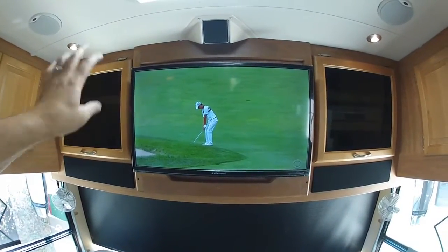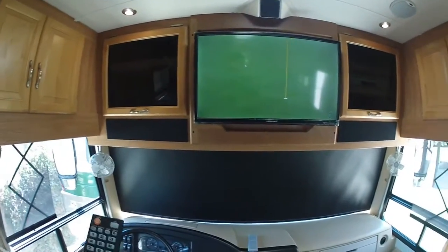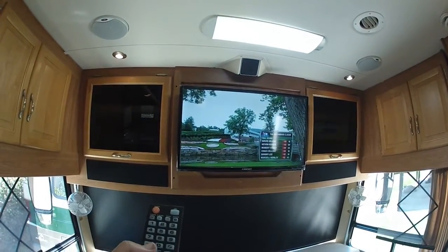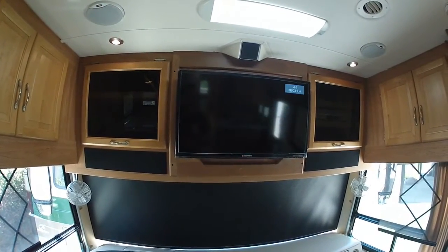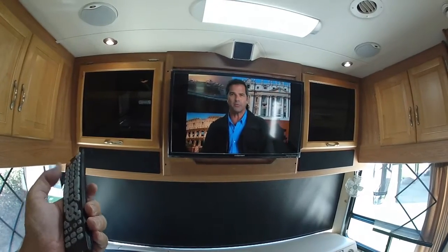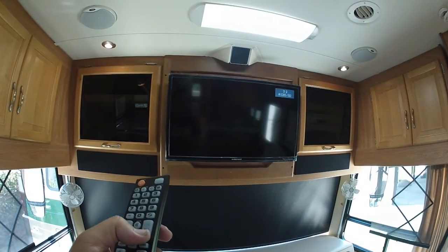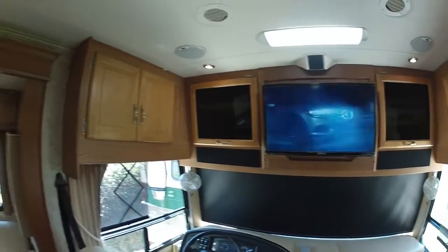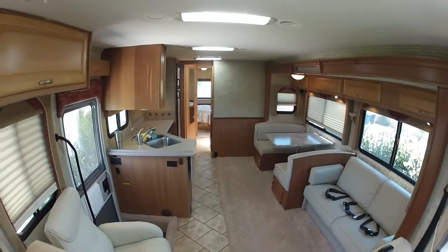Flat panel TV with a RV grade mount, and you're watching digital over the air broadcast through its digital tuner. It's not cable connected, this is over the air. In my area, we get over 100 channels. So, you know, you can change 2.1, 2.2, 4.1, 4.2, etc. Just change the channels. And it's HD over the air. Go back to golf. I think that was golf. I don't remember. So, nice big screen TV in the front. That's a 32-inch.